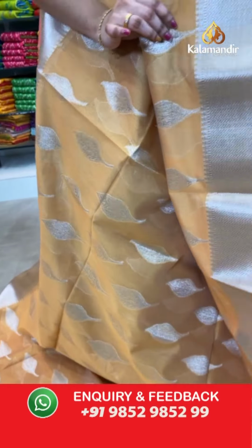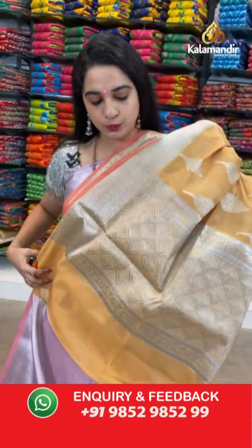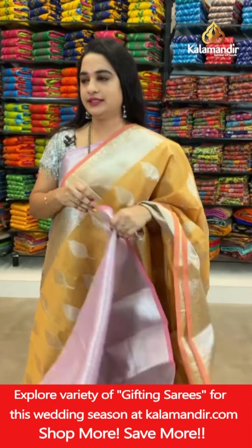And the border self color with zigzag waves. And this is the pallu. Self color pallu paired up with a contrast brocade blouse with the border.